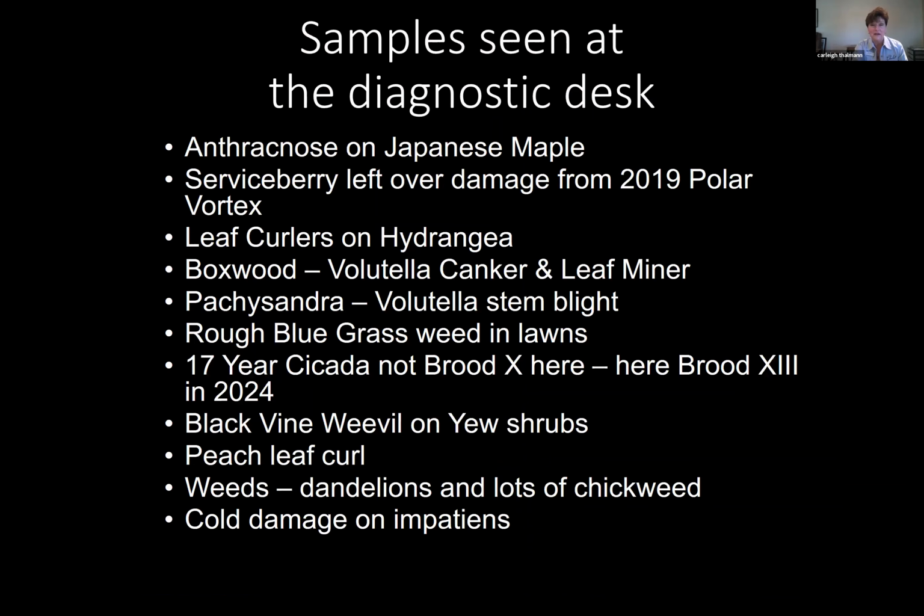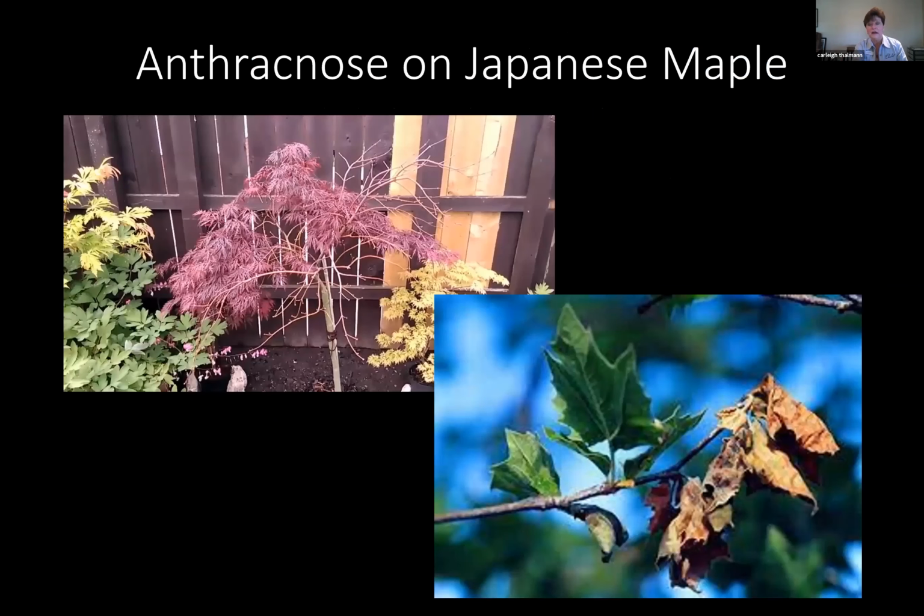Okay, now we're moving ahead to talk about the samples that I have seen. And I have slides, so I'm just going to go through the slides right now.